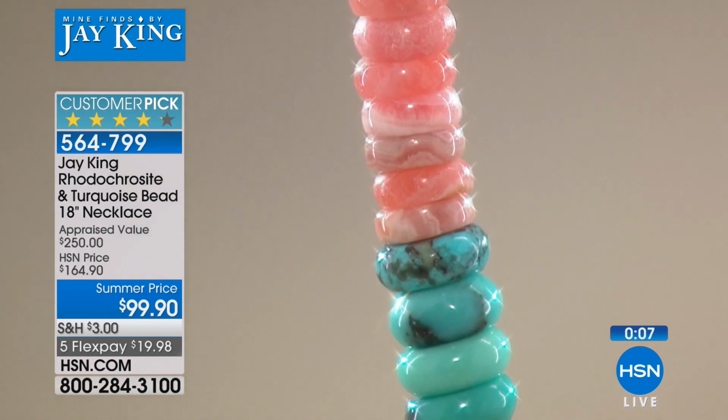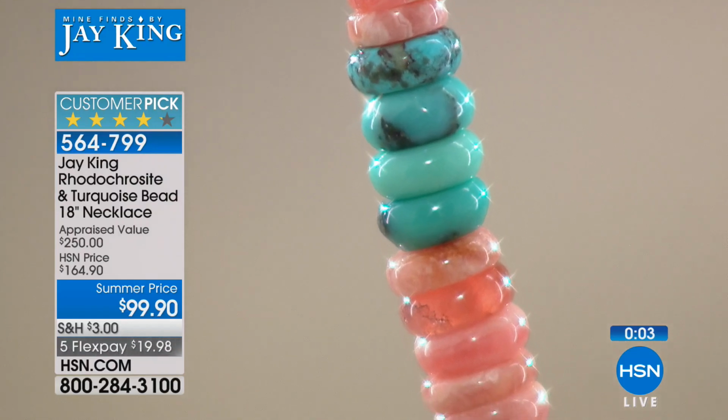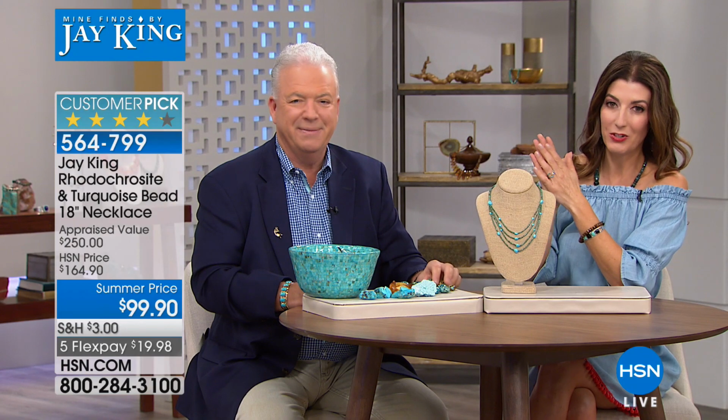But also, he never leaves you hanging. He never leaves the back of the necklace empty because he knows so many of you have short hair. If you got a little hair updo going, you get to show off that beautiful length. It does have the adjustable closure.